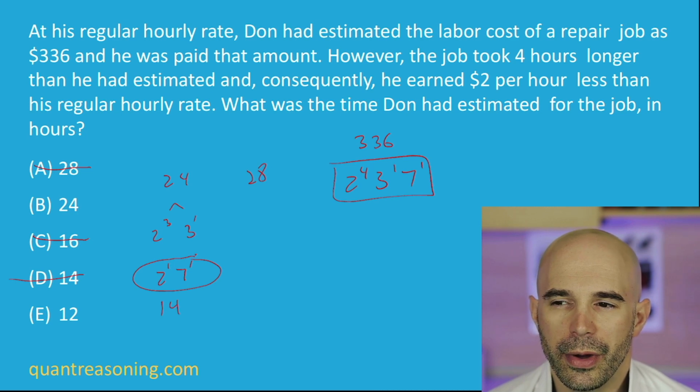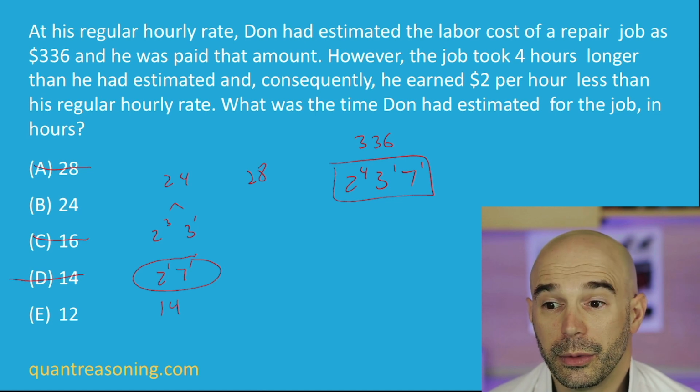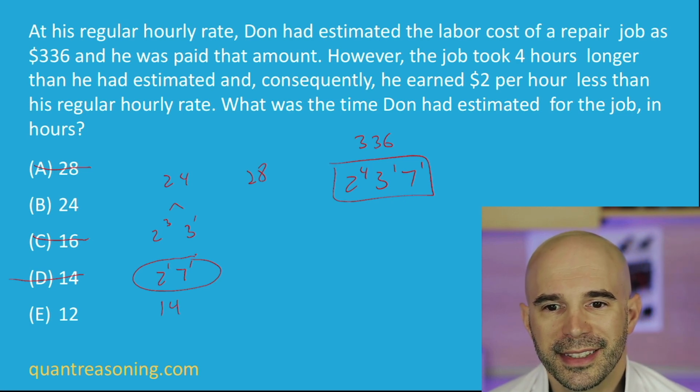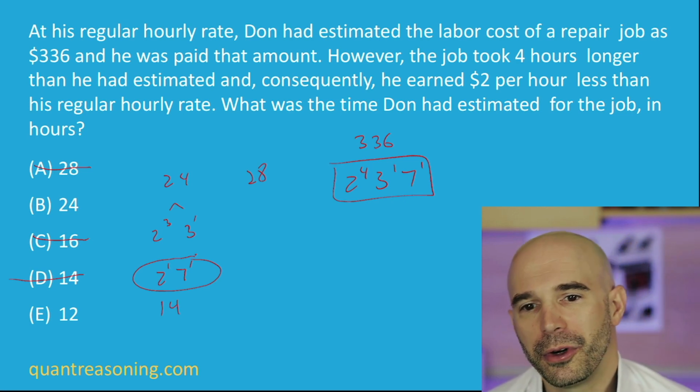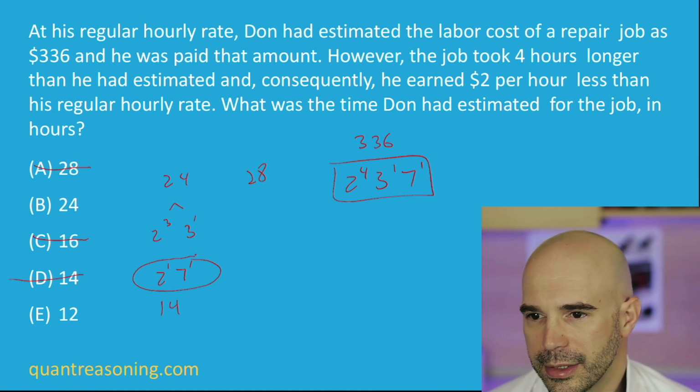I mean, I don't know how else I would have done it. I mean, I don't use long division. So I guess I would have had to break down 336 to 240 plus 96, then divide 240 by 24 and 96 by 24. So I could have done it that way. But I can save a lot of time by having the prime boxes.